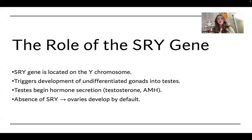The role of the SRY gene is very critical in genetic determination, which stands for sex determining region Y. It is only found on the Y chromosome. When the SRY gene is present, it activates pathways that lead to the formation of testes. These testes will then start producing hormones like testosterone and AMH. Without the SRY gene, like in individuals with XX chromosomes, the gonads develop into ovaries by default. So this is the very first checkpoint in gender development, triggered by a gene but leading to hormonal changes.